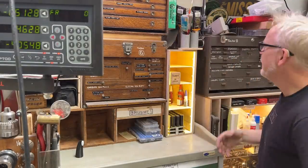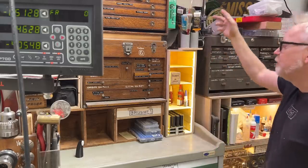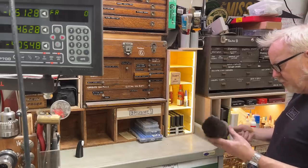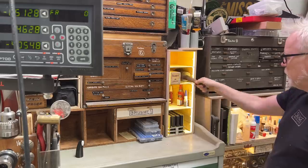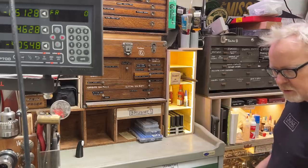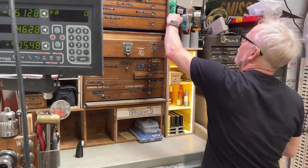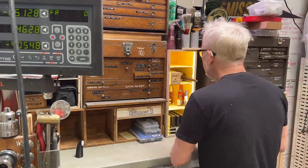I don't need shim stock that often. Really, I've used it twice since I had that up there. This is such an amazing brush. I don't even remember where I got it. Put that there. Even rubbing alcohol, ISO, and more ISO.